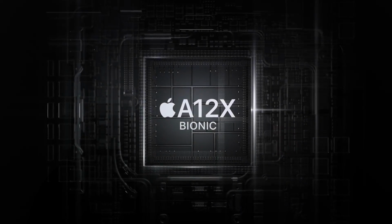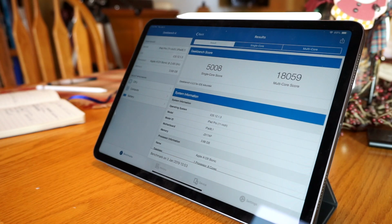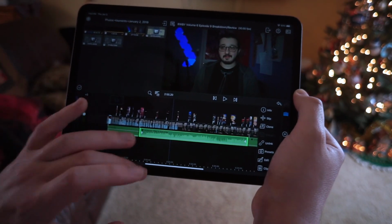Now, getting inside the tablet and talking about the performance and why this thing is still the fastest tablet on the market, this thing is powered by the A12X Bionic chip, and this thing is a monster. Like, seriously, for the starting price of $800, this thing will easily outclass and outperform any laptop in this same price point, and it even outperforms some of the entry-level Apple laptops and some of the mid-range Surface laptops. It's ridiculous, and it has no right to be in a tablet like this, but it is, and that's just kind of Apple flexing their silicon prowess.